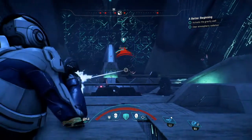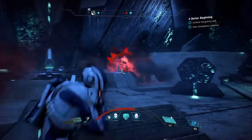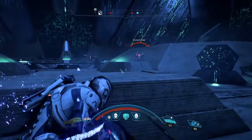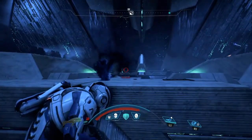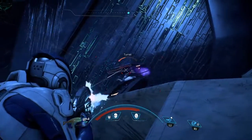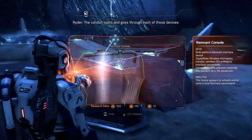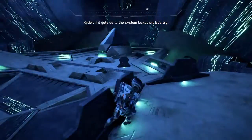Better safe than sorry. Take them out! Gonna open up under us? Pretty sure. Focus on the remnant. Wonder if I'd get anything on the scanner. The conduit splits and goes through each of those devices. Interfacing may complete the circuit and allow the well to open. If it gets us to the system lockdown, let's try.